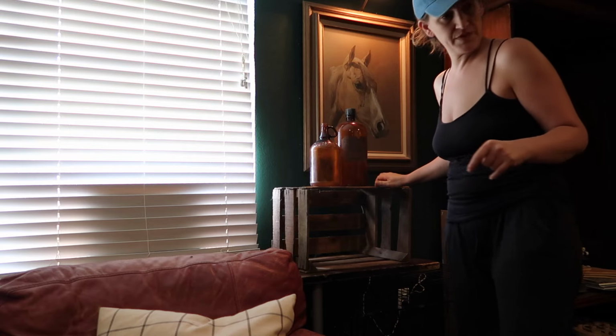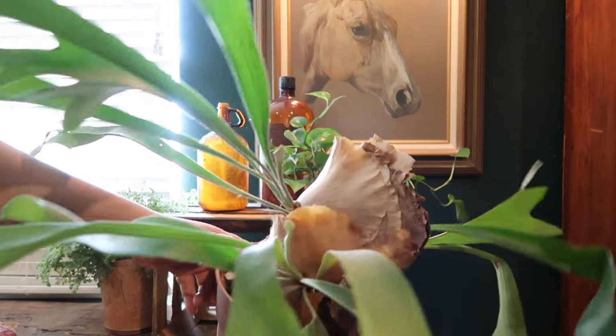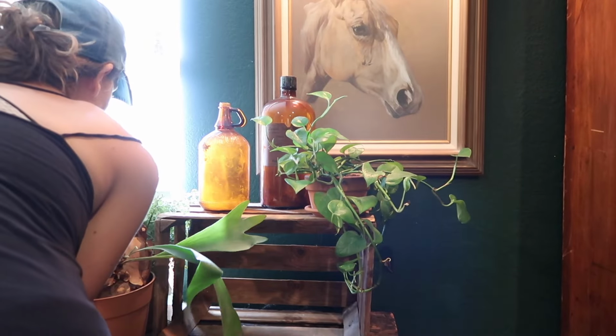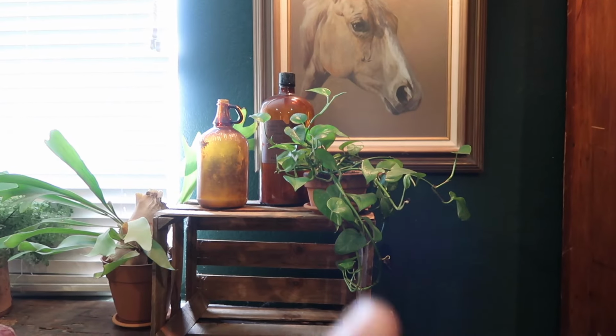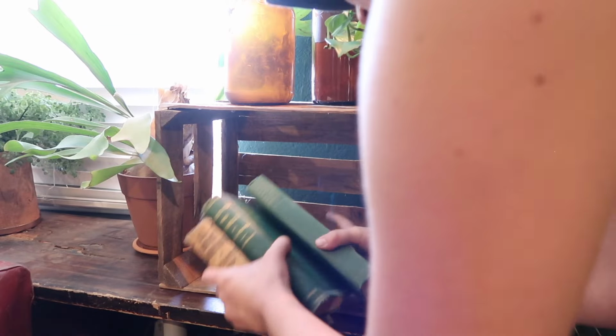We need a plant here. That's too tall. Okay. Here's a super weird looking staghorn. I think I'm gonna stick it right in here. All right. But since I did books on the other side, I need books on this side as well. What else do I put on there?